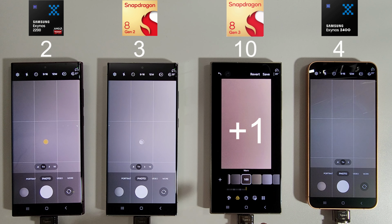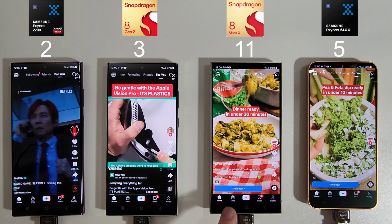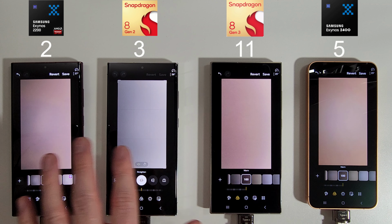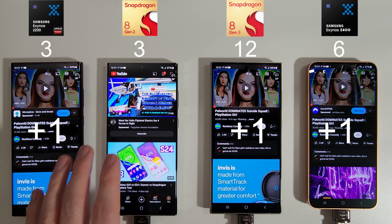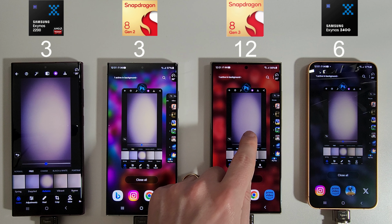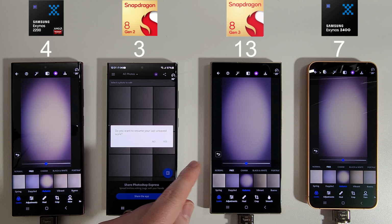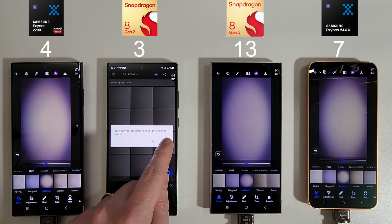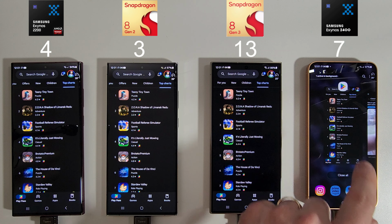So in the camera we can see that it was still here on the S24 Ultra. TikTok has stayed on both the S24 Ultra and the S24 Plus. We've got the gallery here, and that is still open on all four. We still have Spotify as well. So we've got YouTube on all phones except for the S23 Ultra here. And we've come out of RAM here on the S23 Ultra, as you can see. It's asking us if we want to resume our unsaved work. We're going to put yes, just to go back and put them in an equal state.